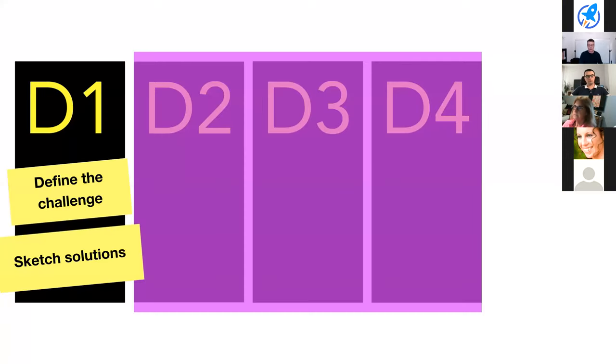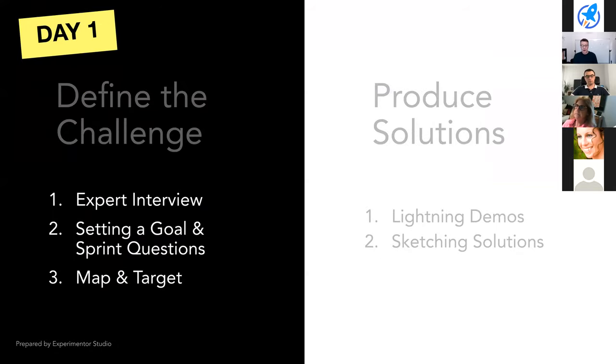Day one was about defining the challenge and sketching some solutions that will help us to tackle the challenge through a few exercises. First one, expert interview. We tried to get as much learning as we could from the expert. And we wrote down some statements in the form of questions. If you remember, those questions are starting with how might we, the so-called how might we's. That's the main outcome of this expert interview exercise.